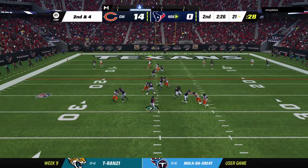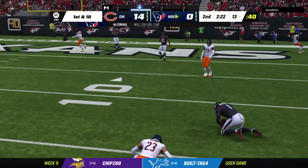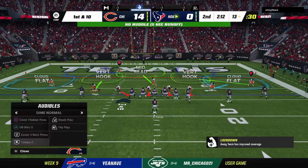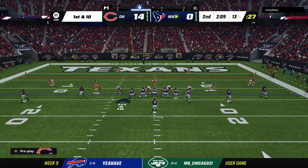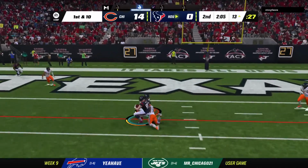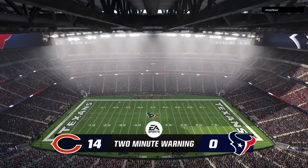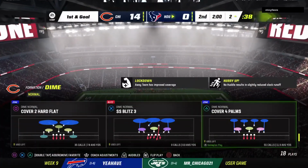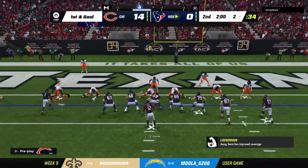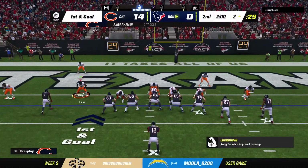To throw again on 2nd down. Corral. There again is Cooks, complete. And they're going to be set up now with the ball at the 13-yard line. Inside the red zone here. They'll look to throw. This is caught. And the Texans are looking at 1st and goal as he's tackled all the way down at the 2-yard line. 2 minutes to play, first half. It's 14-0. This is 1st and goal and a golden chance to get a score back here before halftime.